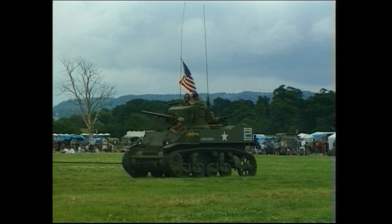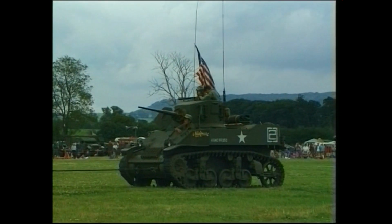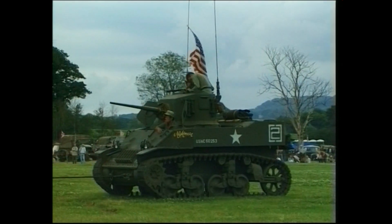There she is, showing her pulling ability with two Honey tanks. And with that power available and six-wheel drive, she should have found it quite easy.